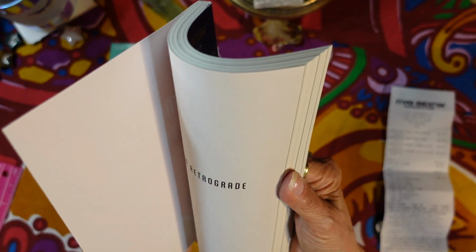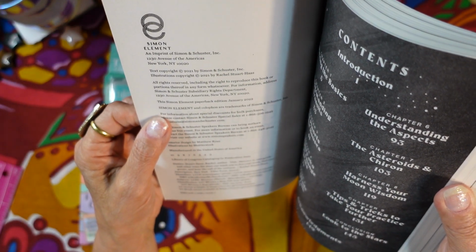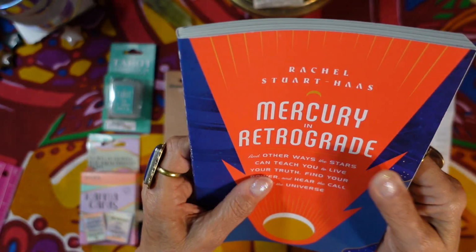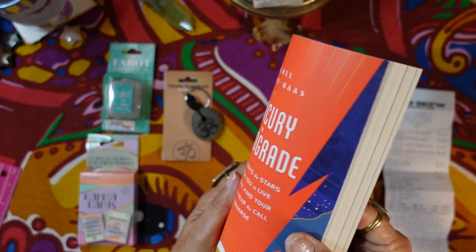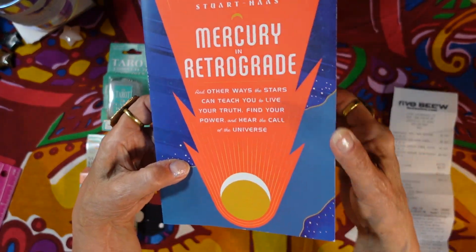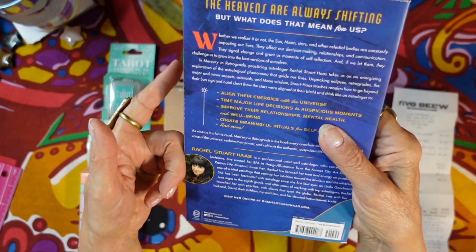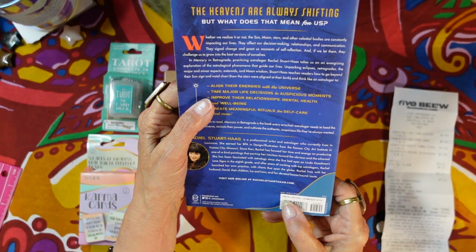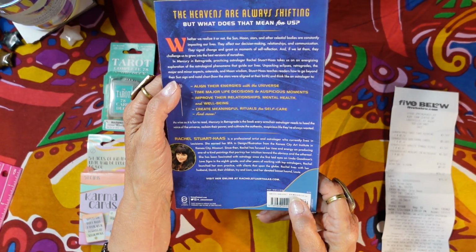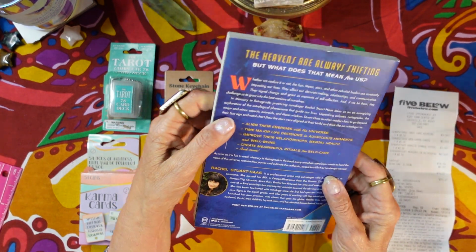By Simon Element, which is an imprint of Simon & Schuster. And this is a 2021 book. Okay, and it's got one of those really matte cover finishes. And this book was $2.50. Okay, you know, you can't go wrong for that. There's got to be at least $2.50 worth of information in this book. And it's regular $14.99 in the U.S., or the publisher price, $14.99 in the U.S. and $19.99 in Canada.